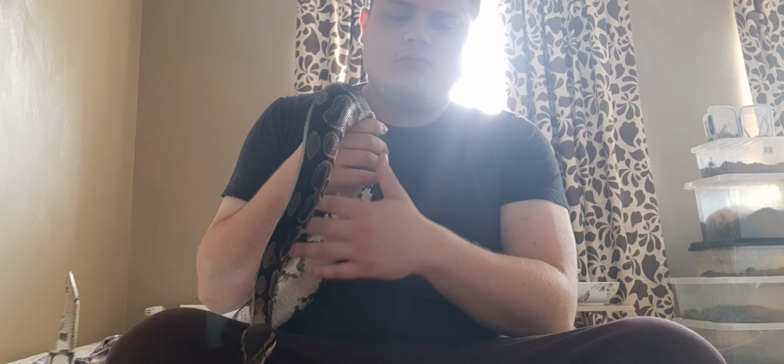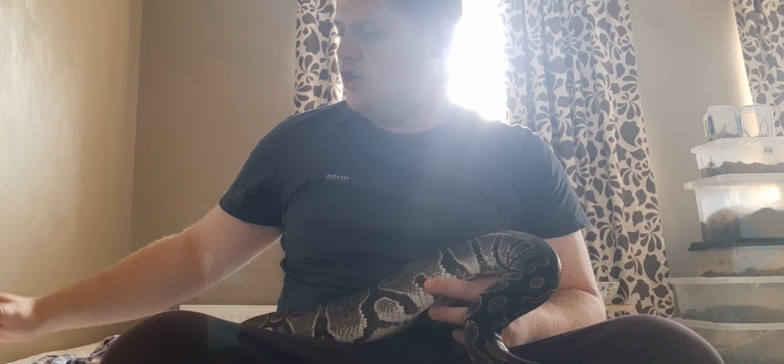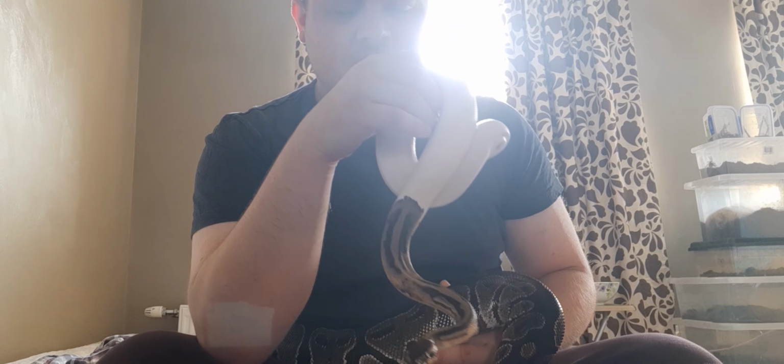You don't really get that many coloured morphs in pet stores, especially this sort of morph. It's normally this one here. So, guys, that is what you get normally in pet stores, these sort of ones here.